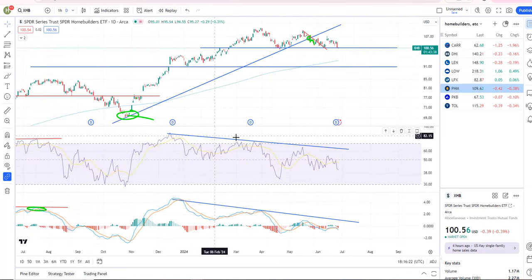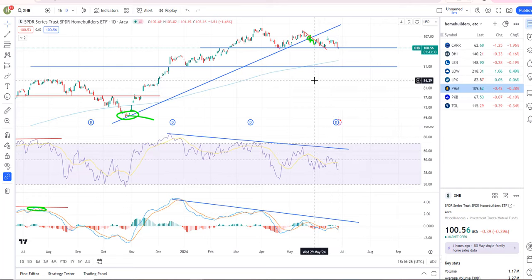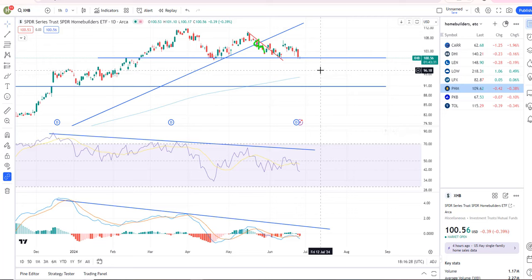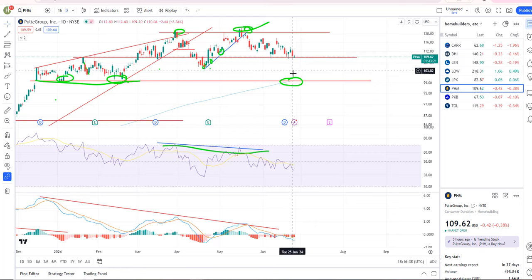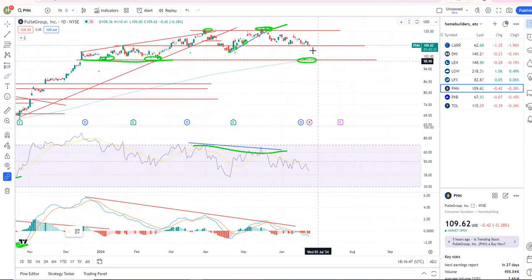There's big negative divergence telling me that we are going to break trend. And I do believe that these are going to break support, but it is support until broken. So we have to respect that. PHM, you can see the same thing, sitting right there at support. It's about 109. A break of that, this should flush pretty quickly down to this $100, 99, $100 mark. And that is the target right now.